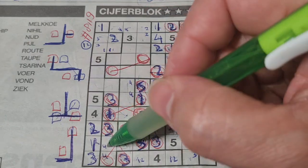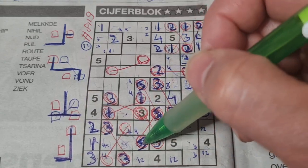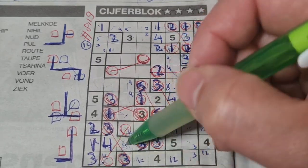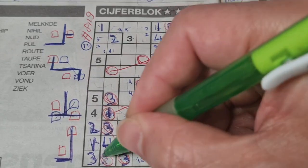Alright, I think this box should be a 4, because it can be 1, can be 2, can be 3, should be a 4, can be a 5. We have a 5 in the same area. Yeah, definitely a 4. 2 numbers left, for numbers 1 and 2 in this T-shaped area. We have a 1 there, no 1 there. 1 should be here, and a 2 goes there.